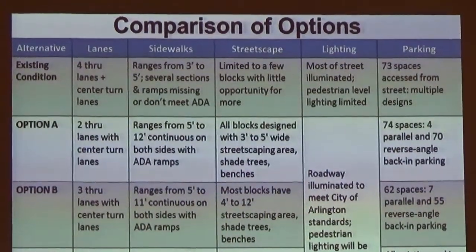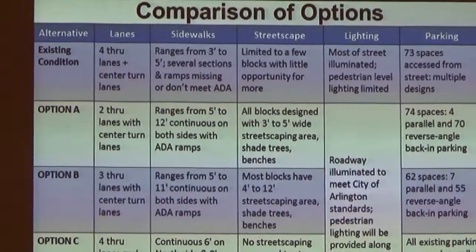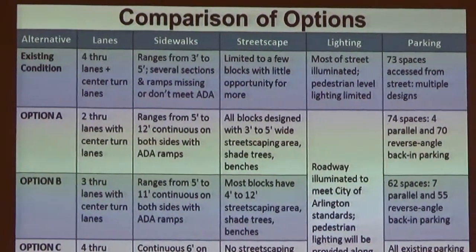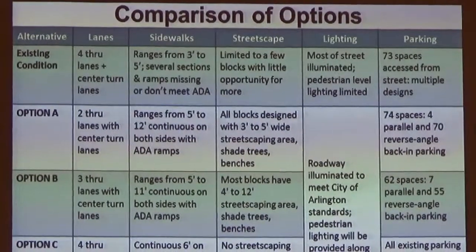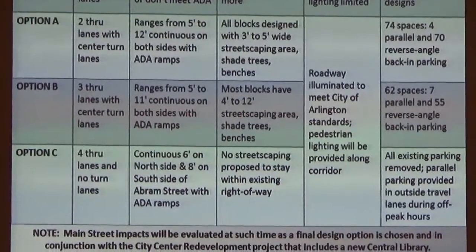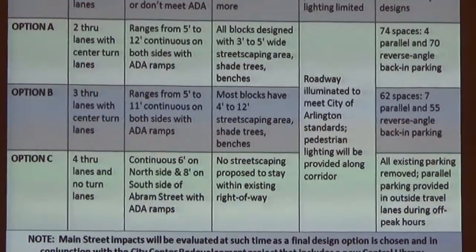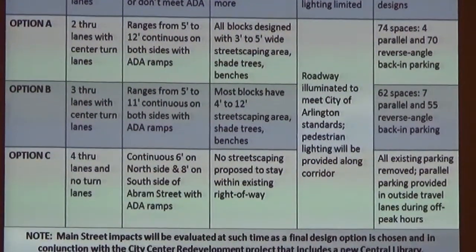Roads would be lit to standards, and all the existing angle parking would be removed, but parallel parking would be provided on the outside travel lane during the off-peak hours. It's about twice as many spaces as you see. So it adds a lot of parking, but it's parallel and it's not there during the peak hours. So that's a simple comparison of what these options are on the back wall.